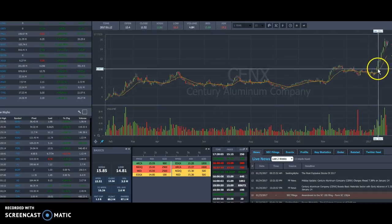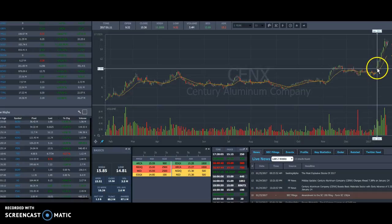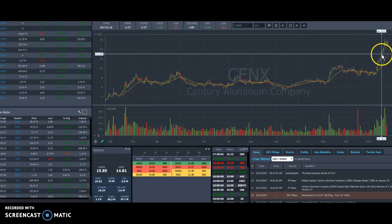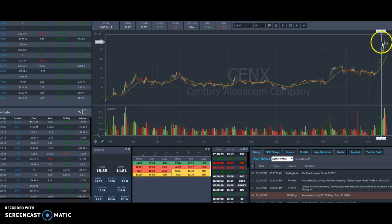And then President Trump tweets that he thinks China is dumping aluminum, and aluminum stocks take off. If you look at Alcoa, it's got exactly the same chart. And away it goes. This is the daily chart, and away it goes. I wrote about it, but I never traded it. I guess I should have, and who thought it was going to go like this?